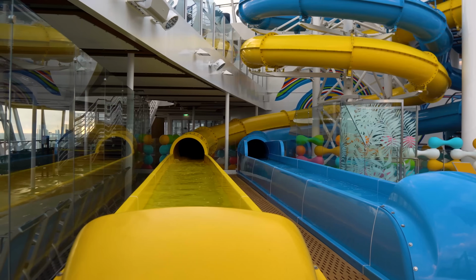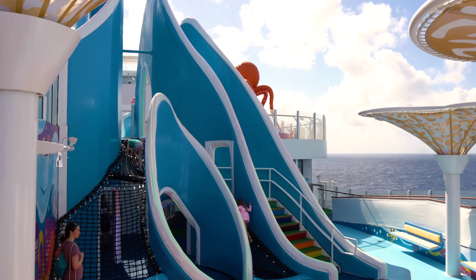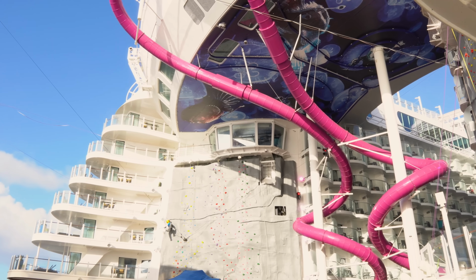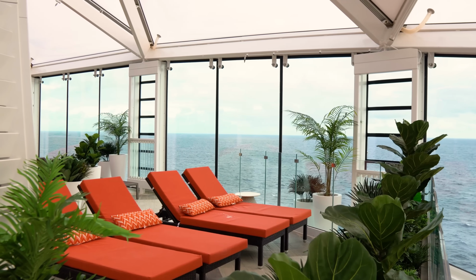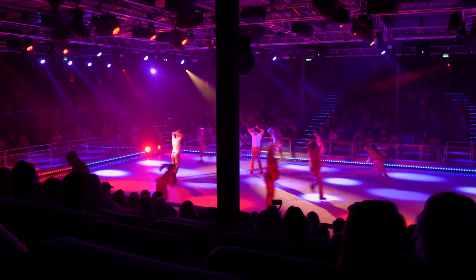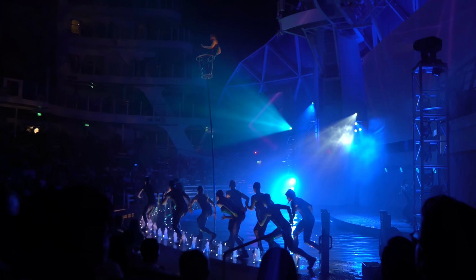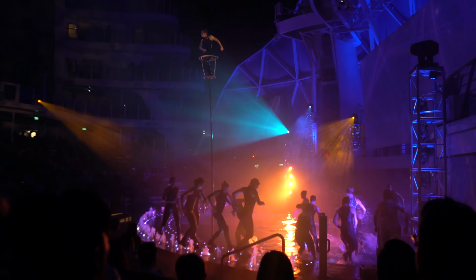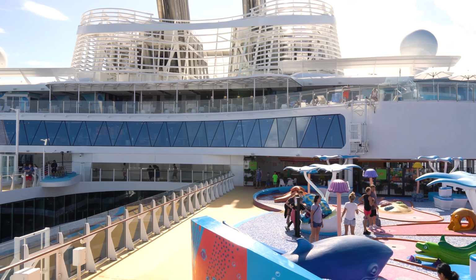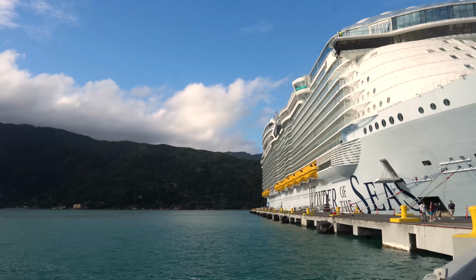You've got water slides, a giant aqua park, surf simulator, 2 rock walls, playscape, a carousel, and there's even a zip line, ice skating, hot tubs, 10-story dry slide, the adult-only solarium, one of my favorite bars in the entire world, the Mason Jar Bar, Royal Theater, Studio B ice skating, comedy shows, diving shows. There's always something happening on board, and that's why I absolutely love it. If you're new to cruising or you're traveling with a wide variety of ages, it's really hard to go wrong with an Oasis-class ship like Wonder of the Seas.